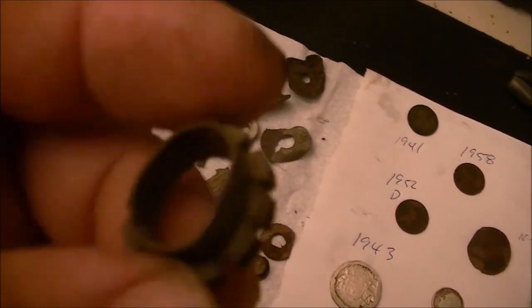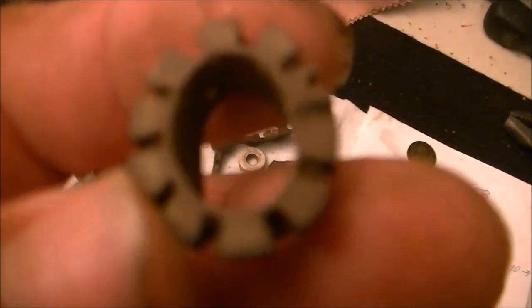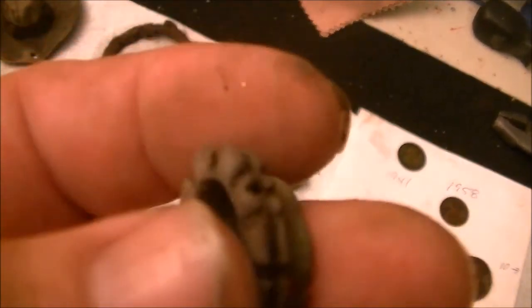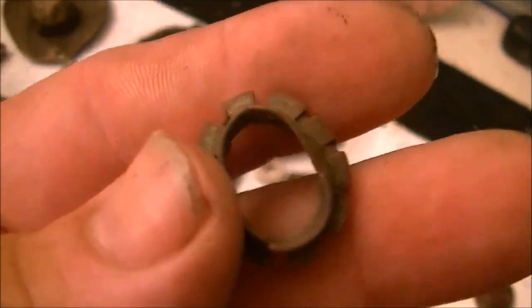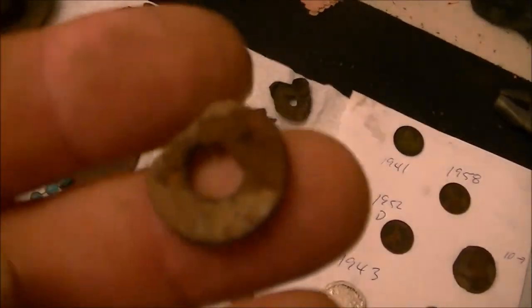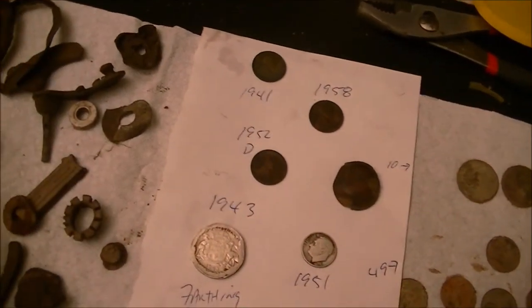It comes in as the high tone. It's pretty neat. It's got some real good detail to it. I believe it's copper too, but I don't know what it goes to. It goes to something. Fell off something. Got a flat washer here. I don't know why I kept that. I'll have to go through it and throw some of this stuff away.